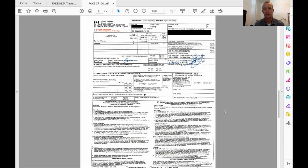So to initiate the HLTA, the member is going to have to bring you 3 forms. The first one I've displayed here, and this is one of the 3 key ingredients to HLTA, is the CF100 Leave Pass. This is a military form. It has all their service numbers, ranks, etc. And here will be their leave dates that they're authorized to leave on. So this will match their HLTA travel request form, which we'll go over in a second. This form does need to be signed by the approving officer in theater.